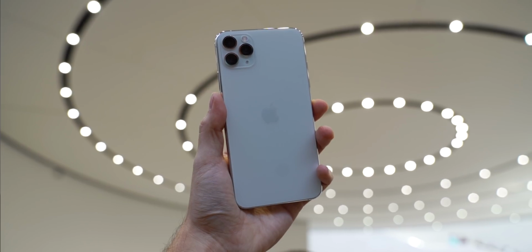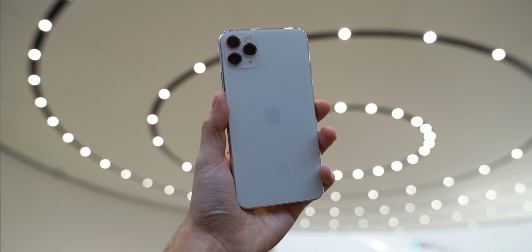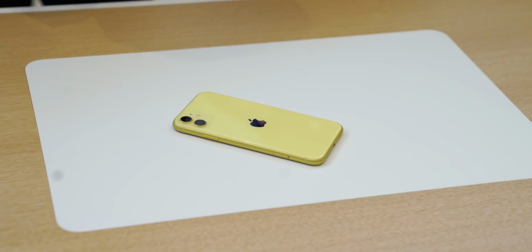My initial video was really more focused on the iPhone 11 Pro, so if you missed that, I'll drop a link down below. Today though, I want to talk about the iPhone 11, the differences versus the 11 Pro, why I still feel the iPhone 11 is the best iPhone for most people, and finally, go a little deeper into some of the things Apple didn't talk about on stage.